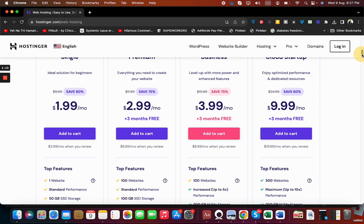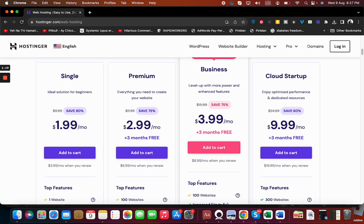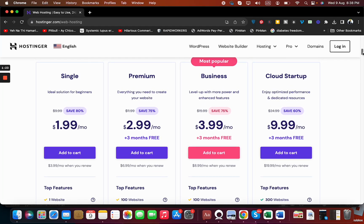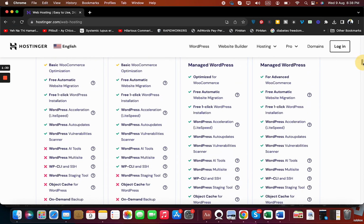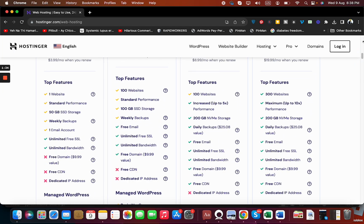You can see that, for instance, in this plan you can host only one website. In the premium and the business you can host up to 100 websites, but in the cloud startup you can host up to 300 websites. So do a comparison, but for the majority of people I believe that the premium plan is sufficient. It has all the features, the best of both worlds, plus a free domain as well. So you can opt for this plan.